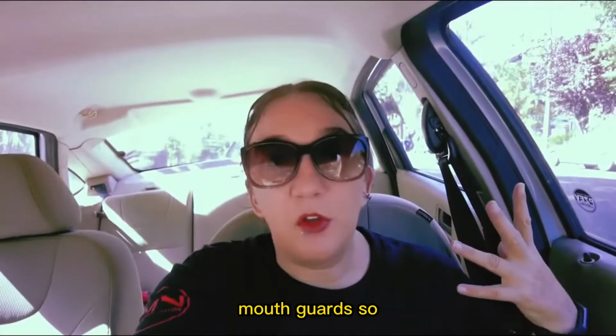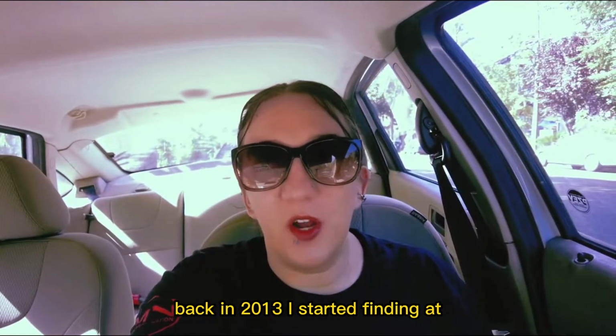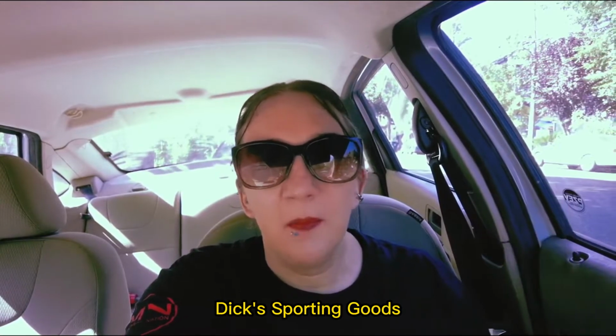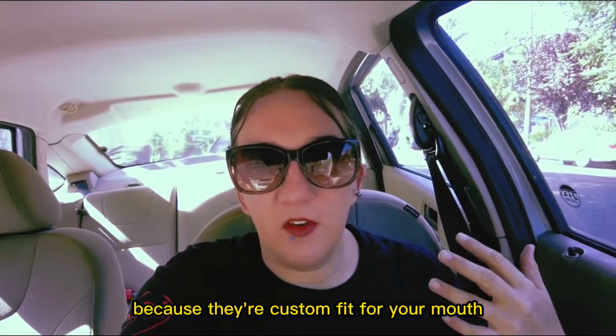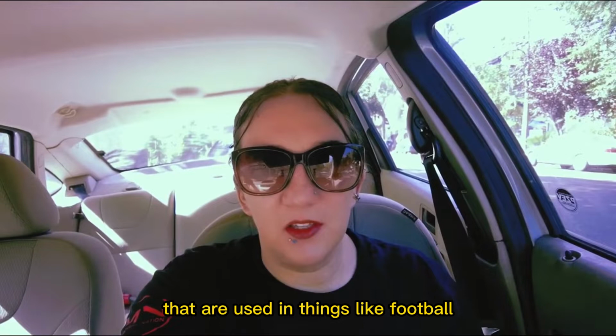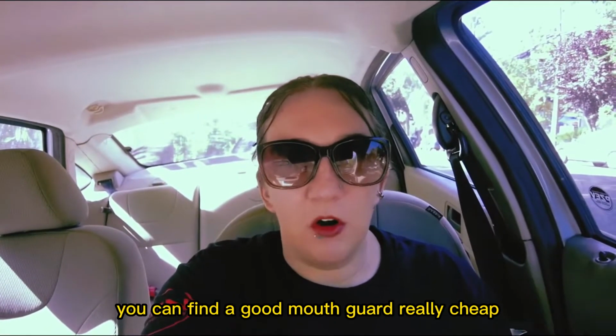So mouth guards. I still like Shock Doctors. All the way back in 2013, I started finding them at a Sports Authority type store, Sports Chalet, probably Dick's Sporting Goods. They have gel. I always recommend the boil and bite because they're custom fit for your mouth. There are hard plastic mouth guards out there, I think, that are used in things like football. Don't get those. You can find a good mouth guard really cheap.